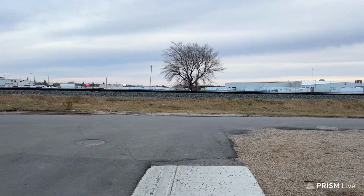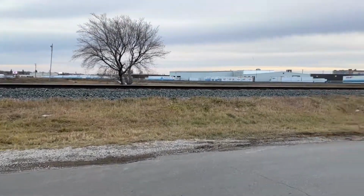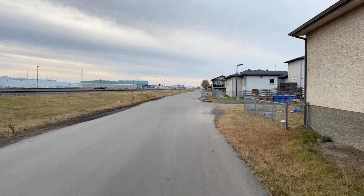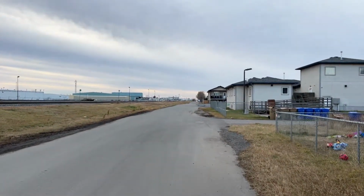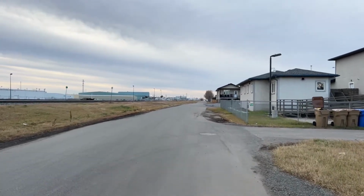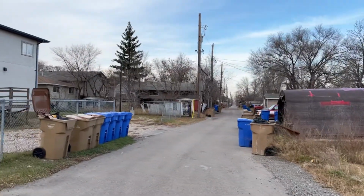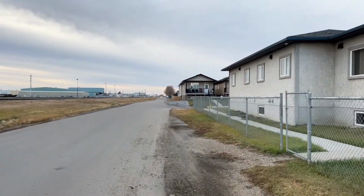But I guess the one reason not to come down here is no sidewalk again. It's just the road, but it's probably not a much traveled road. It's kind of an alley, really. We'll go up to the next actual road and then head north again. Alley. The next one will be the actual street.